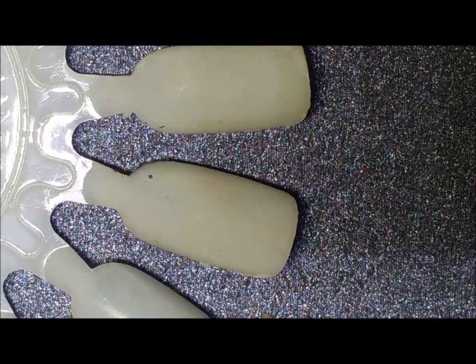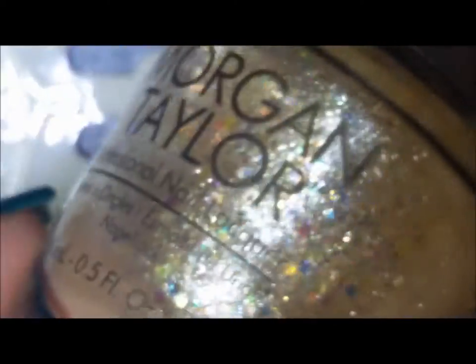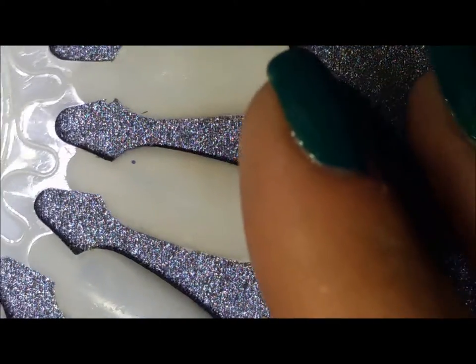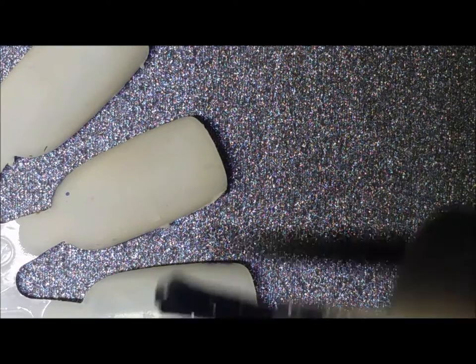All right, first Morgan Taylor up is "It's No Place Like Home," and this is just a beautiful white silver iridescent glitter. I'm pretty sure it's meant to be a top coat, but I'm gonna do two coats here on its own. Okay, first coat.